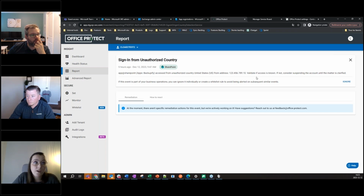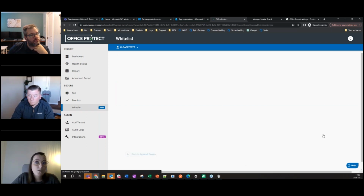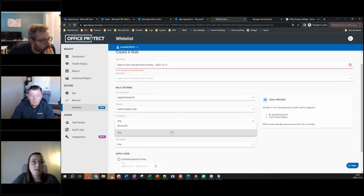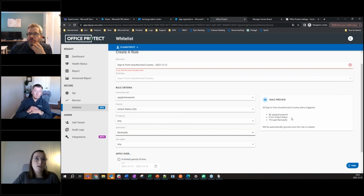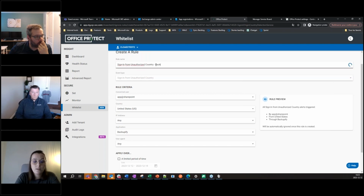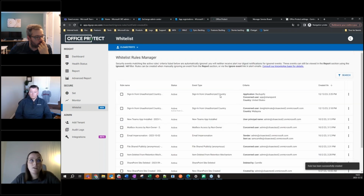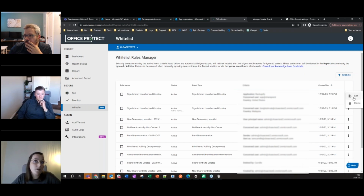I'm using Backupify. So again, I can choose to ignore these events to prevent the noise on my tenant. I create a rule and I can select Apache SharePoint, United States, and in application, I can select Backupify. So anytime there will be a sign-in on Apache SharePoint through Backupify from the United States, I won't be alerted anymore. Here, Backupify, and I can create my rule. And again, I'm taken to the Whitelist Rules Manager, and I can see my rule here that I can edit or delete.